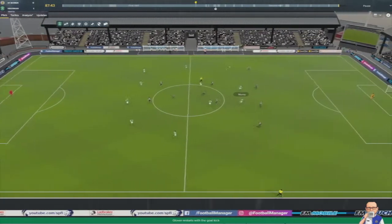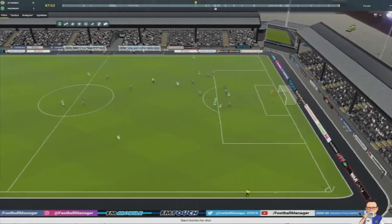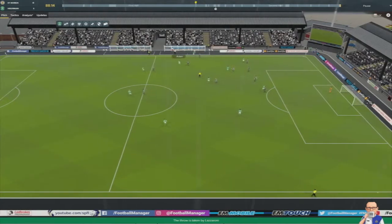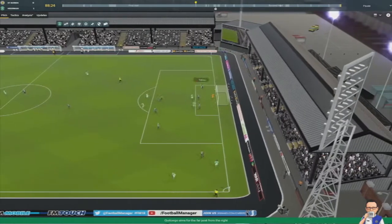Glover, goal kick, punts it long towards Murray. He gets good control on it. McGinn, Adam, Tillman, blocked. It'll be a throw. Lazzaroni takes it to Adam. Quintongo, get a cross in there, son. Get a cross in there.